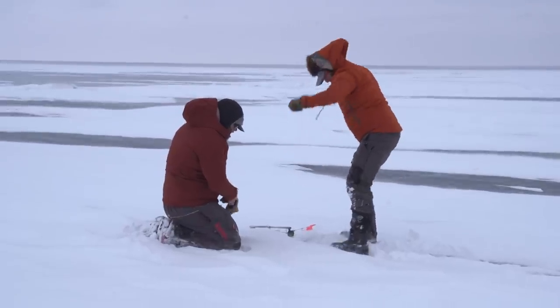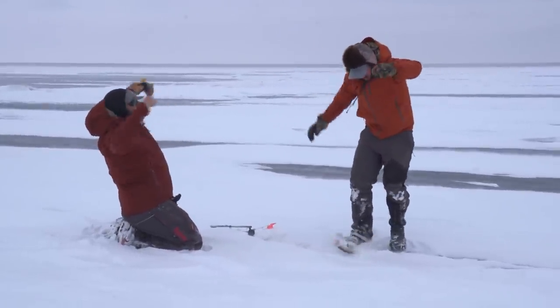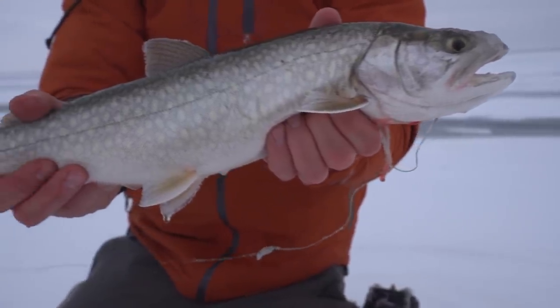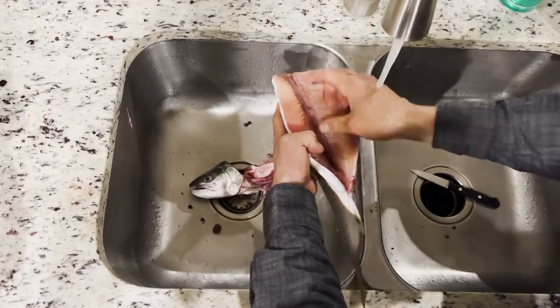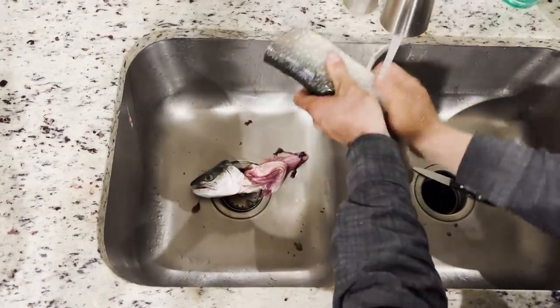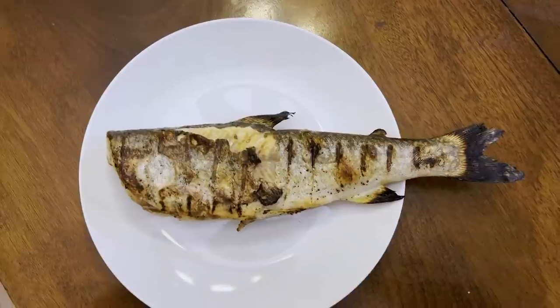It was pretty brutal to spend that amount of time and effort and not have one on a rod and reel. But we did get one on a tip-up. One lone small lake trout on a tip-up. So, not skunked. It was my first lake trout ever, so had to cook it up. I wanted to get the full taste of what a lake trout is, and it was pretty good. I just did simple grill, salt, pepper, just like any other trout.